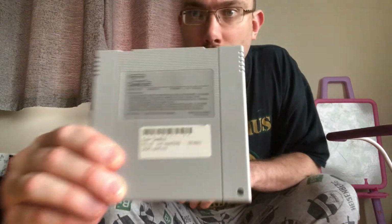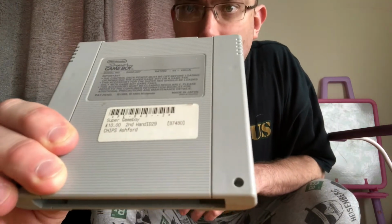Because I do like to use the Super Game Boy if I want to play some Game Boy games on the TV. The back of it, as you can see, is immaculate. There is a sticker there for chips, £10. So somebody paid, or even I must have paid £10 for this at some point. Yeah, the Super Game Boy.